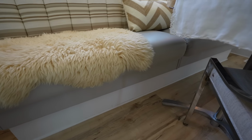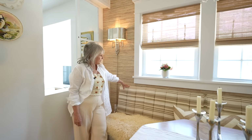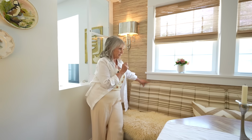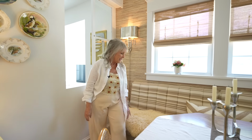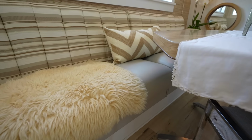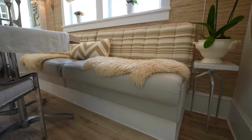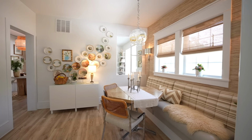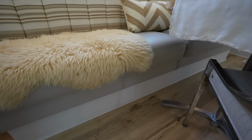And I had my upholsterer recover this in a, I don't think it's Sunbrella. It's a high performance fabric, which is great because with grandkids and great-grandkids, you never know what's going to happen. And then I just put a vinyl on the seats, which is very close to that Sherwin-Williams Knitting Needles color. It's just a real soft gray. And the vinyl is great. I can just clean it off. And I have my little sheepskins, which I always have to have.